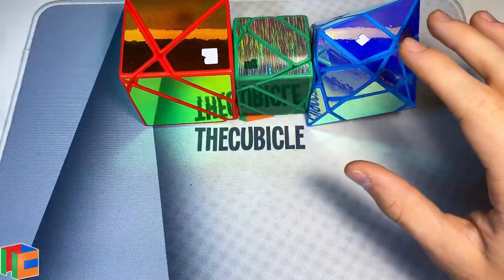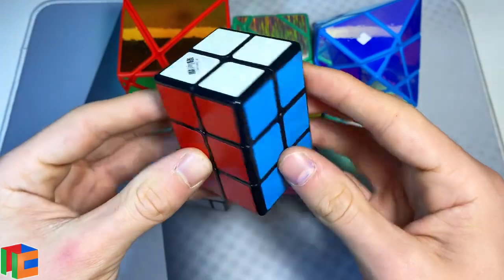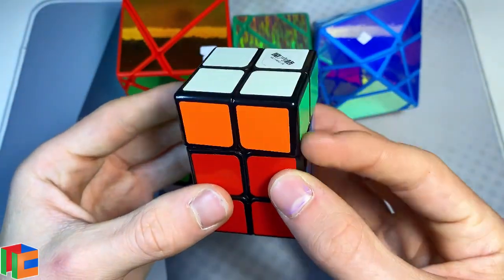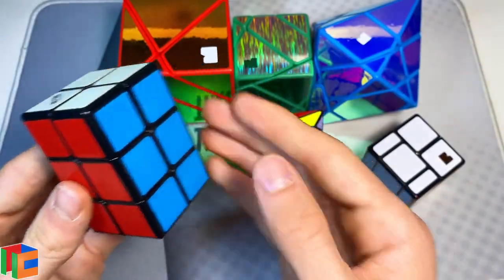Okay, so all of these puzzles are mods of the standard 2x2x3, which you've most likely seen before. This cube can turn by single turns on this axis, but only double turns on these axes. And this cube is the base of all of these puzzles.